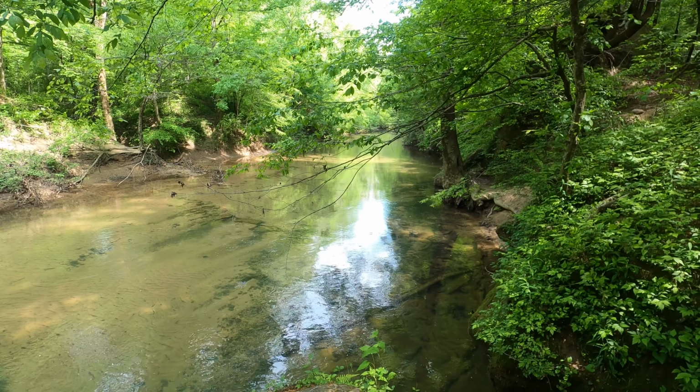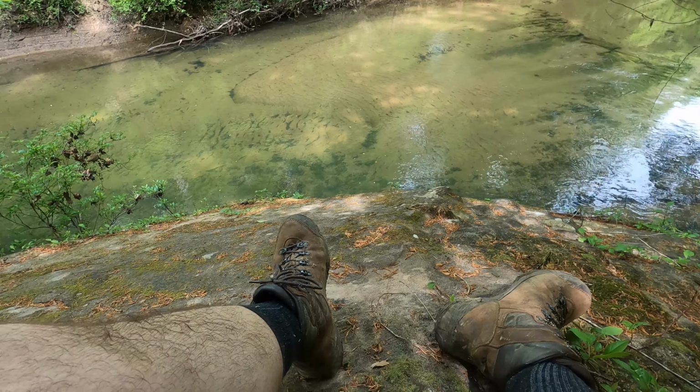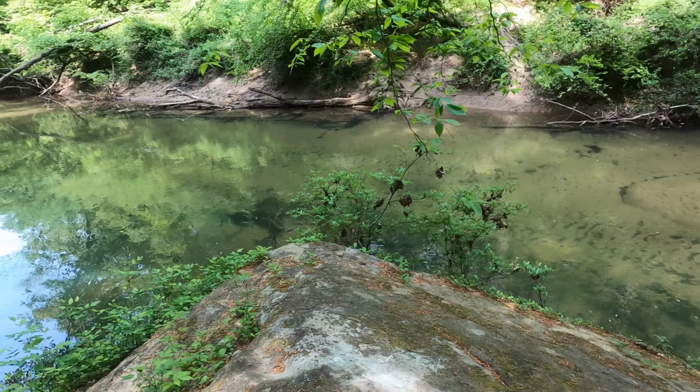Found what I was looking for. A big rock that I could sit on and watch the Sipsey Fork roll by here. Now that I'm out of the trees, there's a little bit of a breeze down here along the channel, which is nice. So I'm going to cool off and eat some lunch and rest for a while and enjoy the stream here. It is so clear.